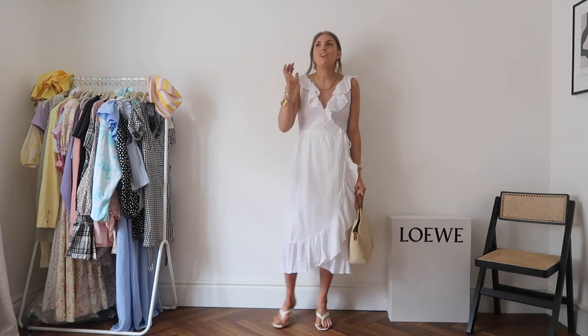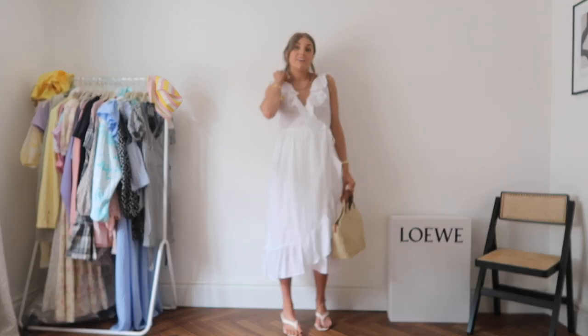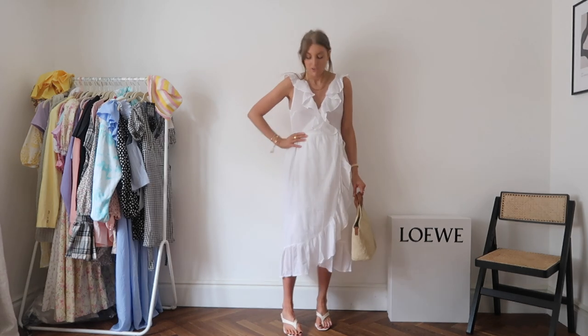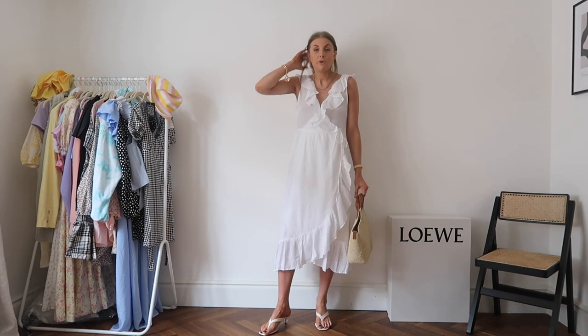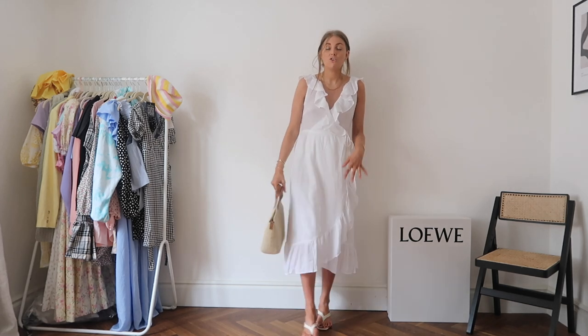I'm just loving this. I think it's something you can dress up and down too. It looks really nice with this, like a Christmas evening, or you could wear higher heels, or dress it up, you could add a belt, and I think it would also look nice with loafers. You could add a blazer, it would look nice with sandals, espadrilles. So I feel like you could really dress this up or down.